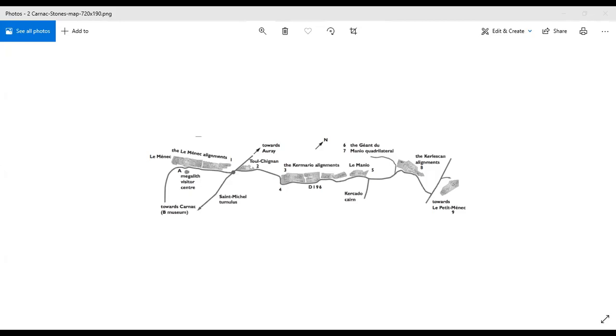Now, the one at the end, the La Petite Monet Alignment, those stones are all hidden in the wood and probably haven't really been properly counted yet. A bit like the votes for the Republicans in the American elections, they haven't actually been counted yet. So that was one for you, Pat, just to wind you up.